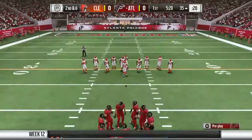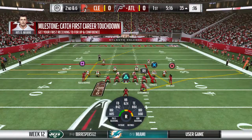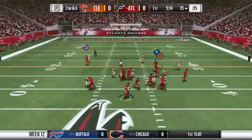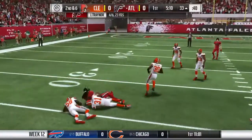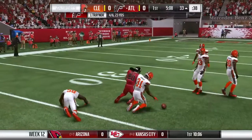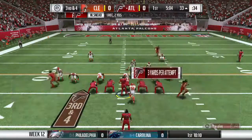Six yards to go here on 2nd down. Now this time he'll look to throw. Caught by Snead over the middle. That throw good for only a couple. It brings up 3rd down. This will be the 8th play of the drive here. 3rd and 4.